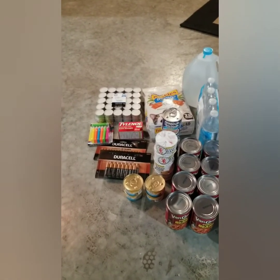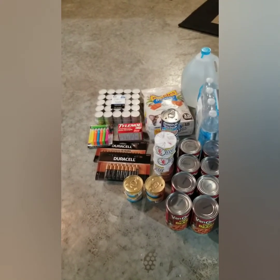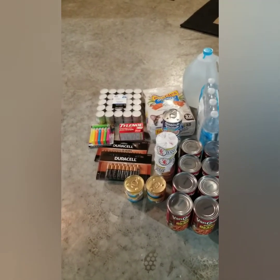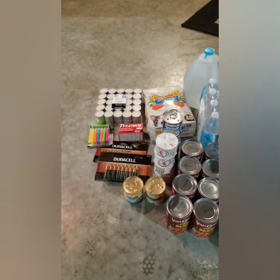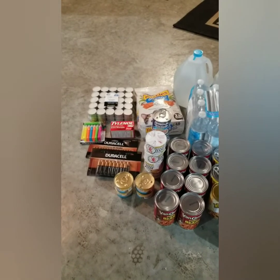So a lot of canned meat, and then we checked expirations for everything, and I'm going to keep a little log, and as stuff comes up for expiring, we'll just eat it for our regular meal. We did buy stuff that we normally eat anyways, so it's not like we just stocked up on stuff that we're not going to use.